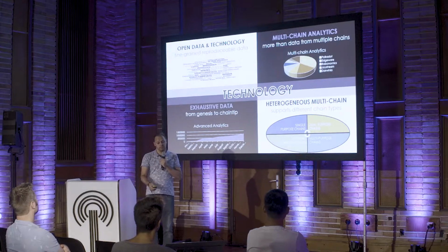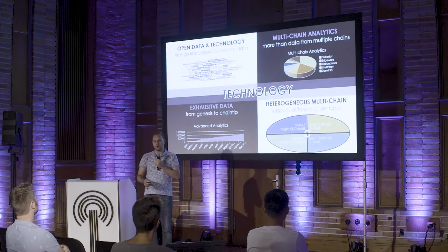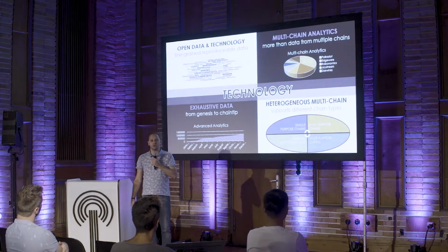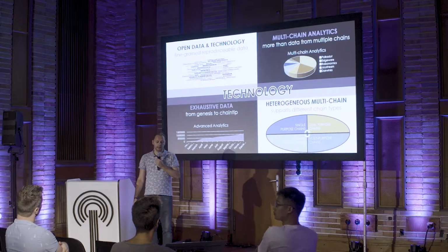So that goes for individual blockchains. We also provide a multi-chain analytics layer on top. So if we have a data layer for single blockchains, we have an overlay layer which is multi-chain analytics. So you can actually compare individual blockchains, and you can see how assets move from one chain to another and all that sort of stuff.